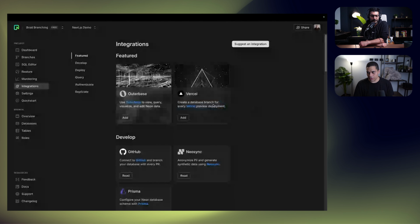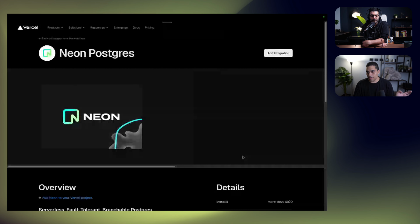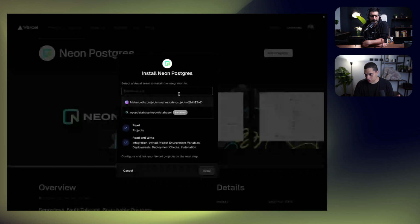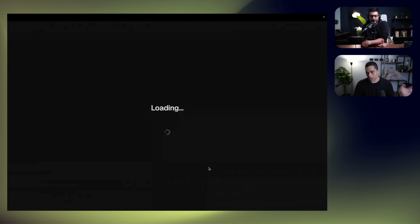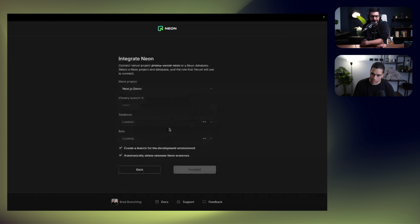And all you need to do really is click add, you add from Vercel, you go to add integration, you select whatever project you want to add. Let's say I'm going to use this one. I'm going to make the integration have access to all of my Vercel projects. I'll click install. I'll be redirected to Neon. And then I'll choose which Vercel project I have. So I actually have a project here called Prisma Vercel Neon that's on Vercel. And I can click continue.